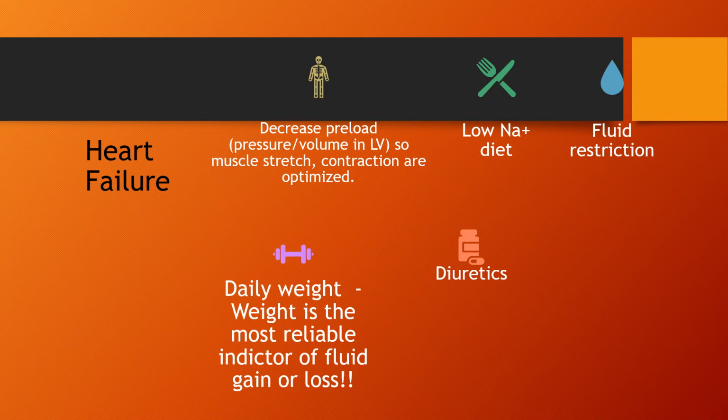Fluid restriction is going to be 2 liters or less. We're going to do a daily weight. We want to make sure we're really following policy on daily weights and having exactly the same things on the bed as for the other patients. Generally, that's 1 blanket, 1 sheet, and 1 pillow. It may include a telepack if you're on a telemetry floor. And make sure that they have a scale at home.